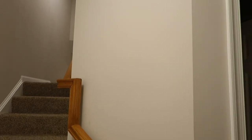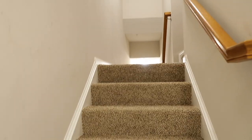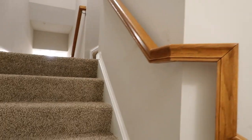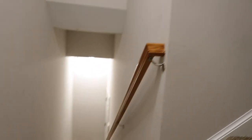We're gonna paint everything, like this entire wall is going to be painted, and that one as well. I really wanted to do some wainscoting and crown molding, but I don't have money for that right now. Maybe later on I'll do a DIY type of deal, but yeah, that's it for right now. I'm gonna paint everything, this entire area here.